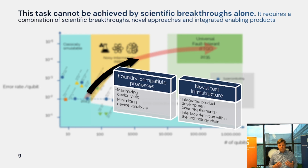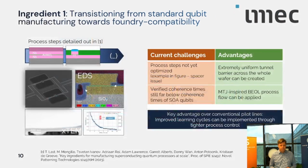We need many more integrated products, which clearly are used by exposing the user requirements which you really need to build your quantum chips. And the interface definition within the technology value chain has to be much sharper. Coming to ingredient number 1, we are gradually transitioning from shared facilities and standard qubit manufacturing towards foundry compatibility.